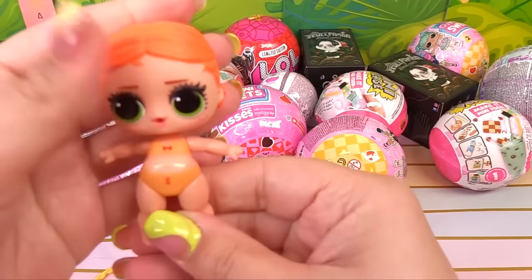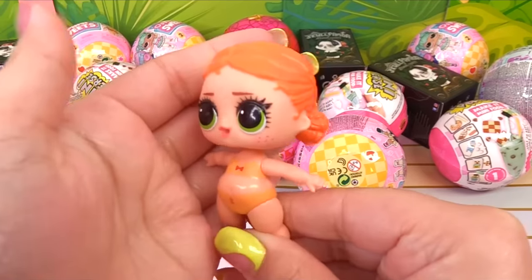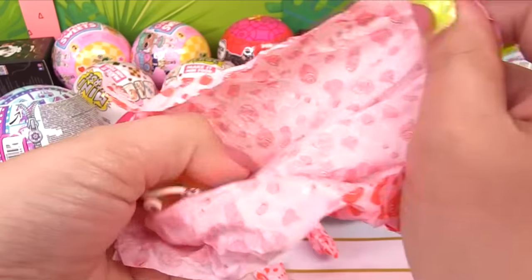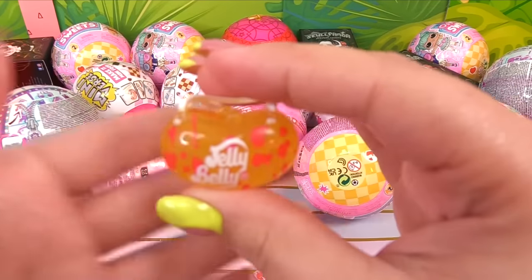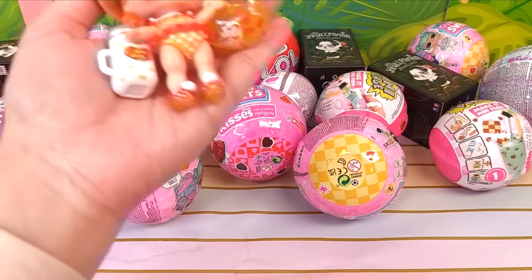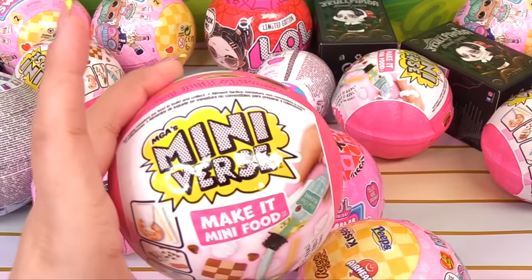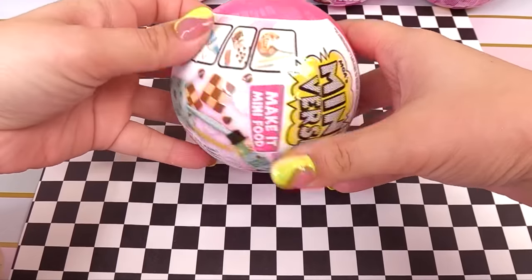Here she is. Do we have any hints? I don't see any hints. She might be a Jelly Belly doll. Let's check out some of her accessories. Yep, this just gave it away. She's a Jelly Belly doll. Here she is. It's Sweet Peach. Let's make some more diner sweets. Now, what are we making this time around?